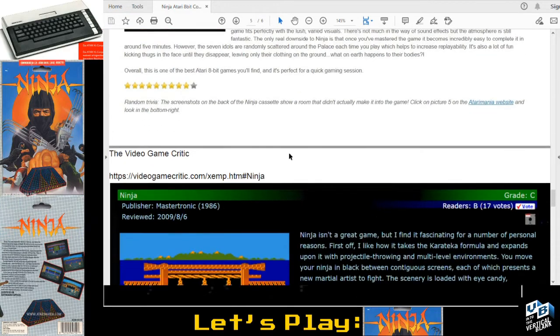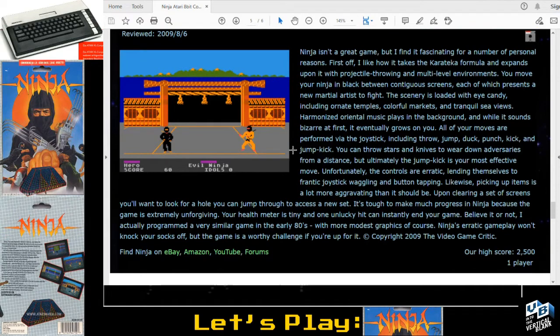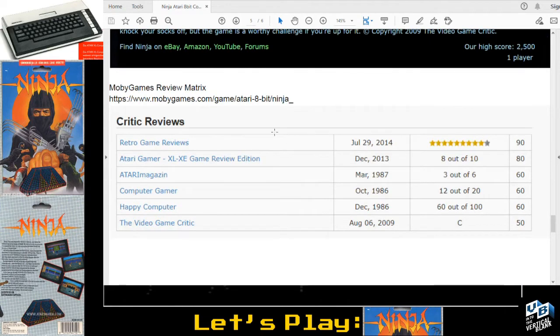Exactly. The Video Game Critic gave it a C. Let's look at his final sentence on here. You need to go read all these for yourself on these great sites. All the links will be in the show notes. "Ninja's erratic gameplay won't knock your socks off, but the game is a worthy challenge if you're up for it." Sounds pretty right, except I give it a higher score. Okay, again, here's our review matrix.